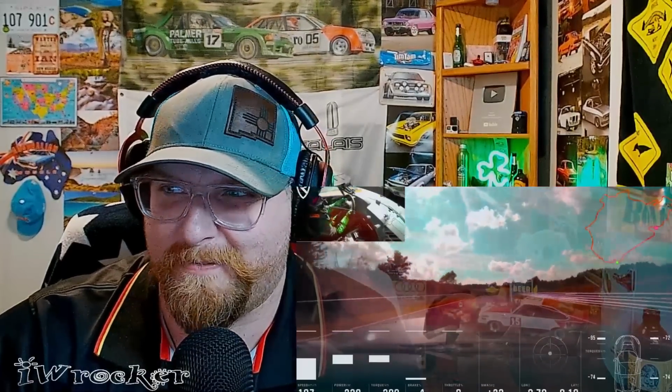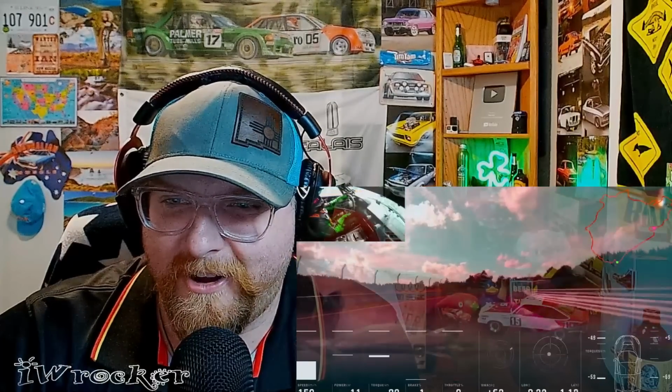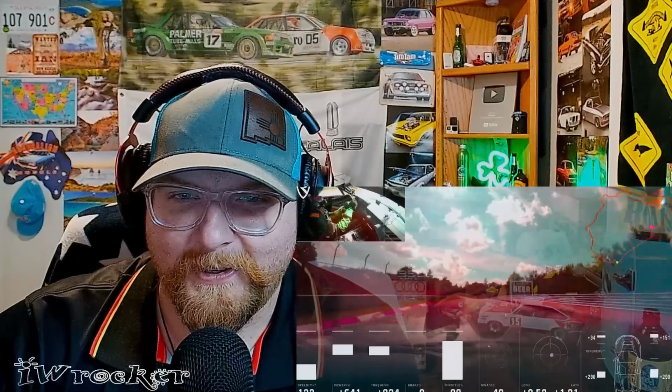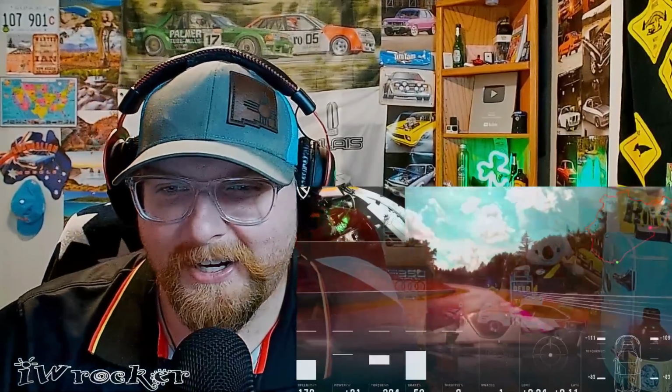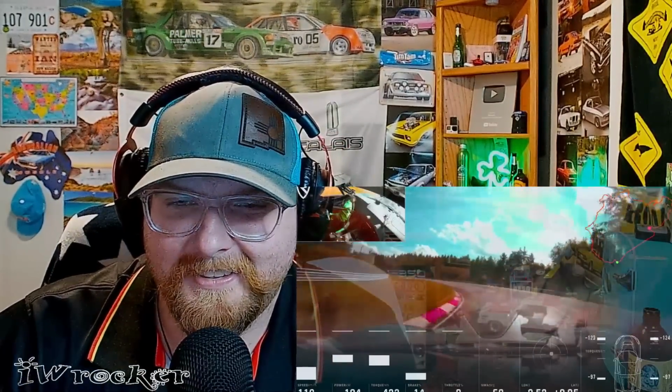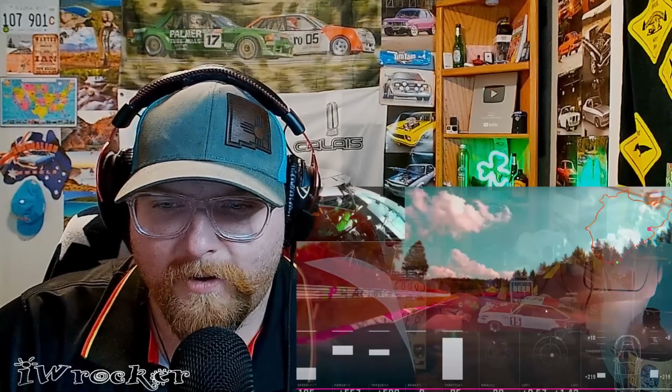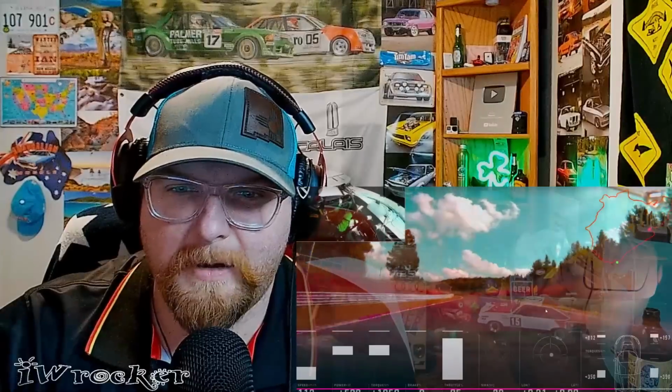Jeez, this is insane. He's taking these turns at 240 kilometers per hour. I mean, granted, they're long, sweeping turns, but jeez. You can just hear the tires clawing for grip. Now, I wonder if this is on production tires, like tires that you would be able to run on the car if it was purchased, or if they're on some special track tire for the lap time. I'm not really sure.